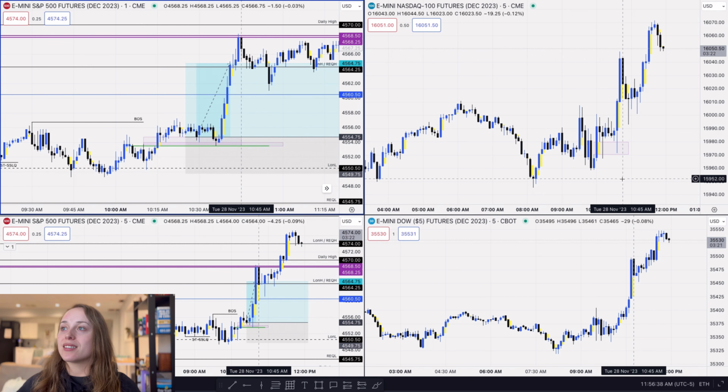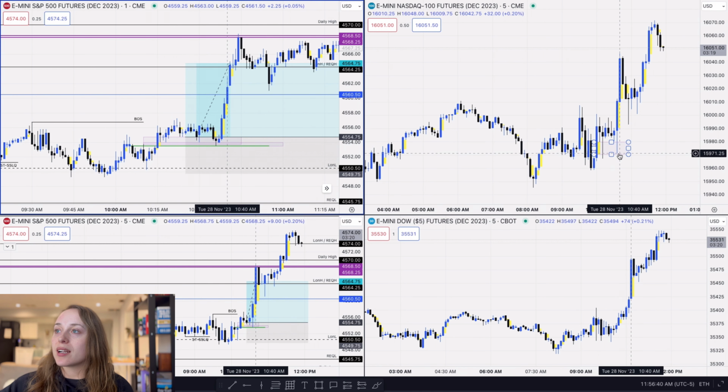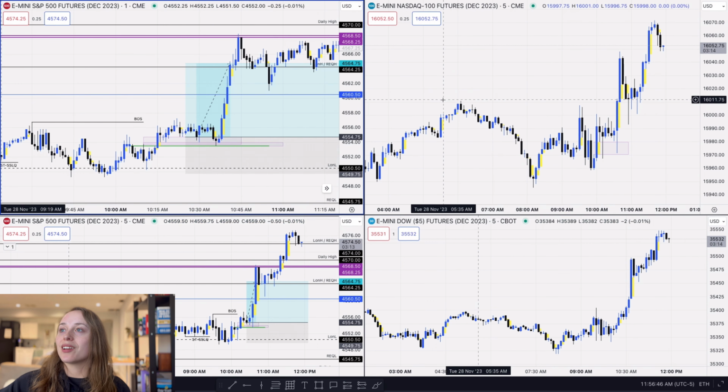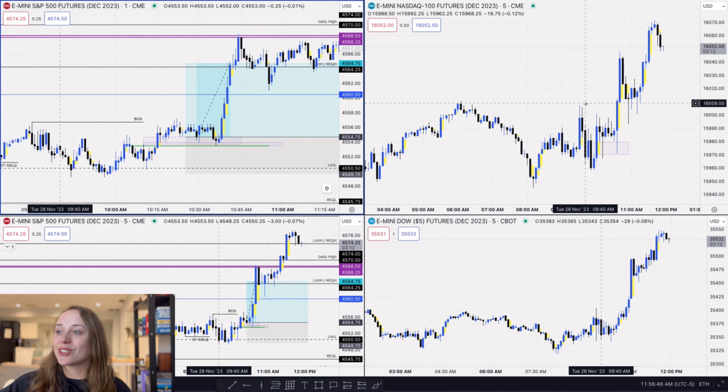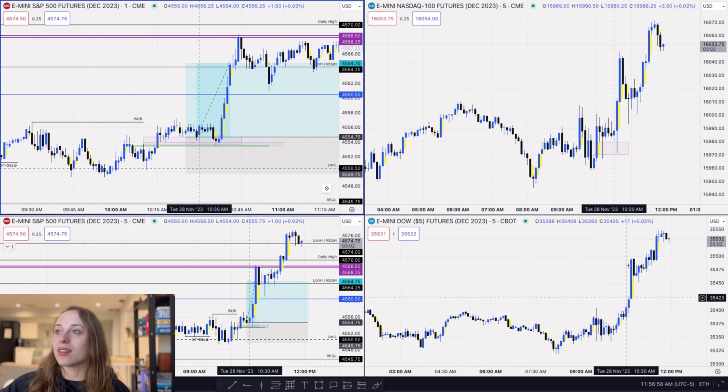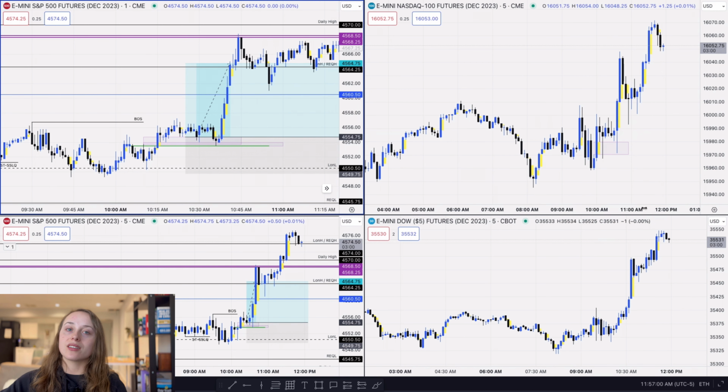I mean, we can see as soon as we traded back down into this 5-minute fair value gap one more time, the Nasdaq just traded higher aggressively, taking out these highs aggressively, following the Dow's lead, because the Dow was making highs before, you can see right here, before the Nasdaq was even taking out those highs. So that is all good news. That is why I like to watch the Nasdaq and the Dow.